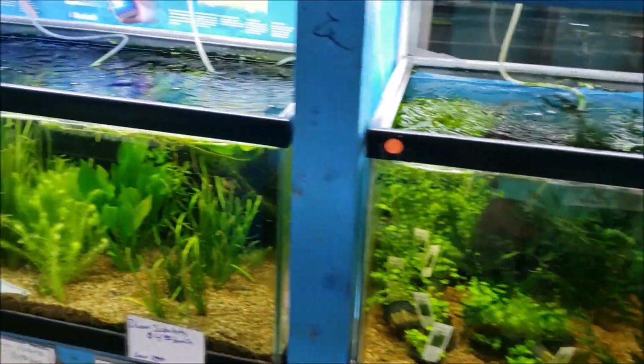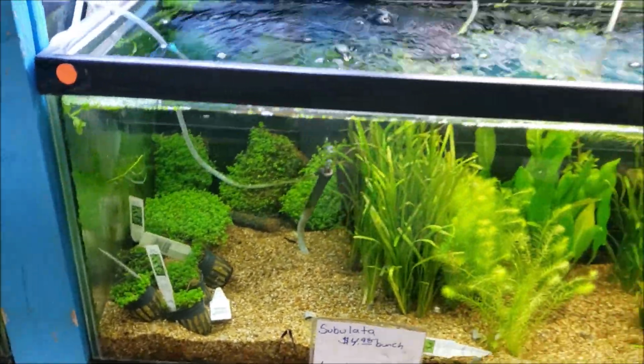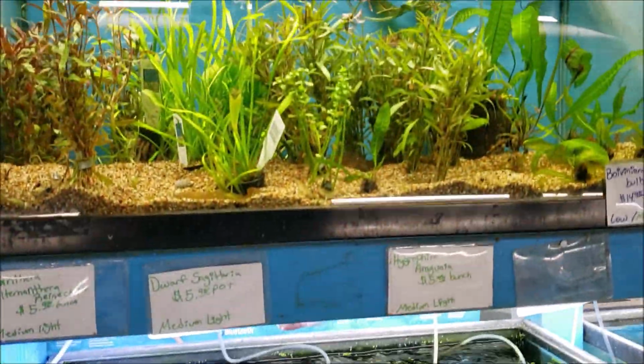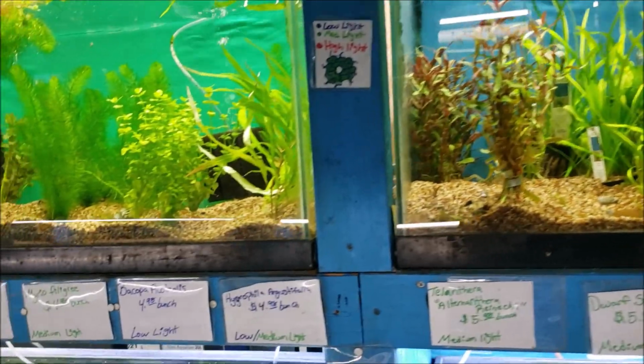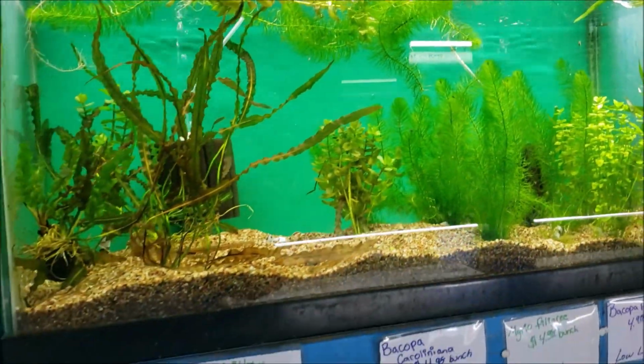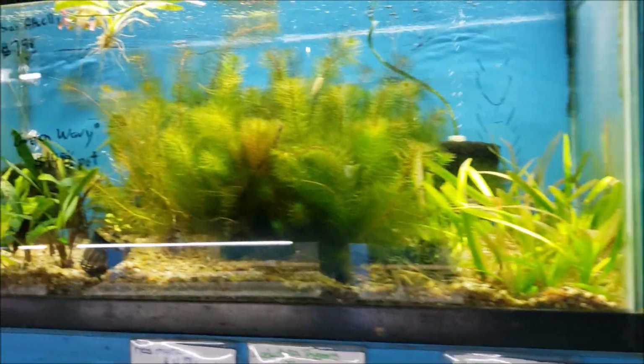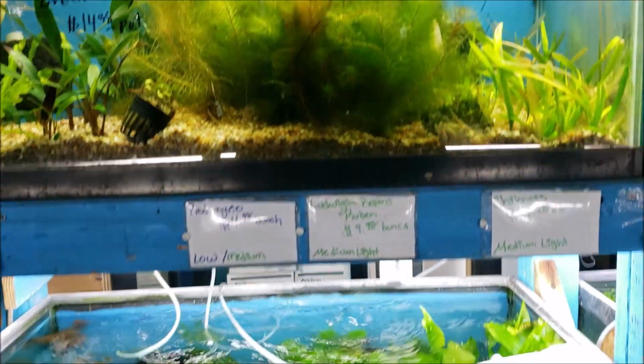So lots and lots of choices for the plants. They even do stuff that's already sort of pre-grown onto mats. Stuff that you can separate and divide. And of course they list everything from medium light, low light, high light, etc. Makes it nice and easy.